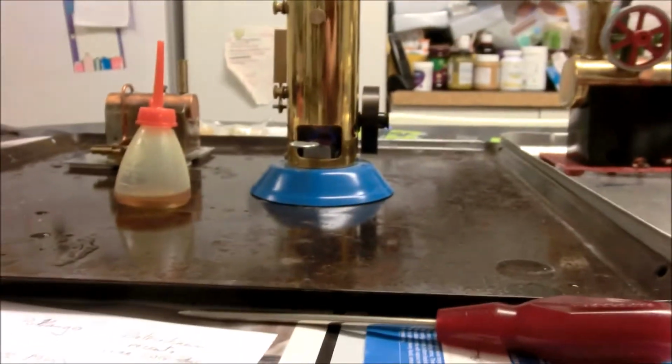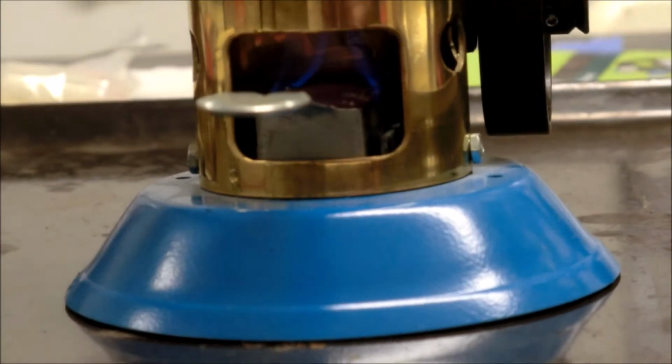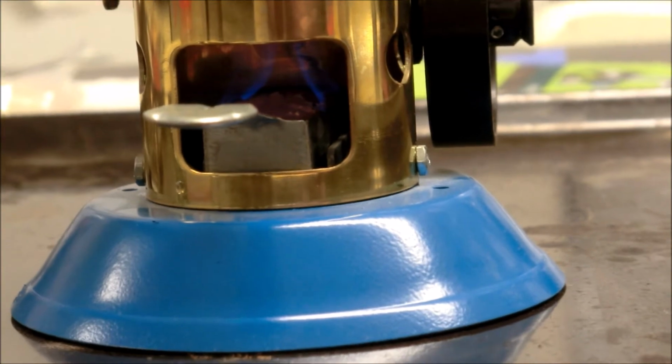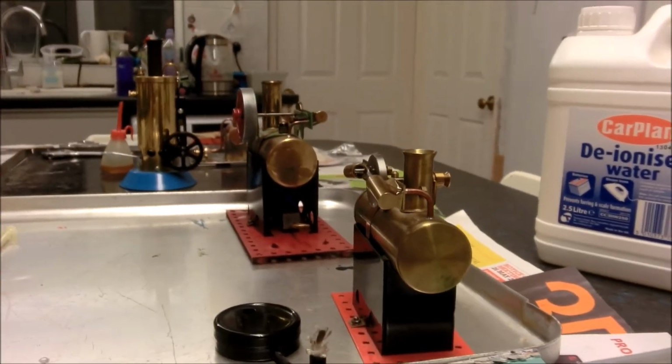Let's drop to table level and zoom in. Yes, it's burning away quite nicely. There's a lot of radiant heat there, I can see. I see quite a lot of glow coming off. So that's a hot burner. That's impressive. I'm not sure how much we're going to see in here. Yeah, you can see a nice blue flame. That's working quite well. Right, let's give it a couple of minutes to come up to heat and pressure.